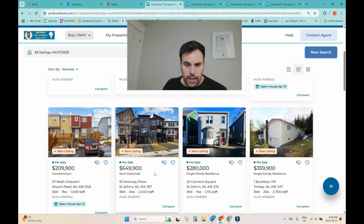They are extremely nice inside. The biggest drawback for me is paying that kind of price tag for a semi-detached home. But there are a lot of buyers coming from other provinces who are kind of used to that. So to them, it might not be a big deal. And it seems like an amazing house.